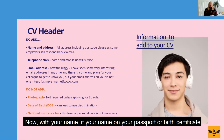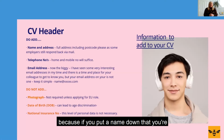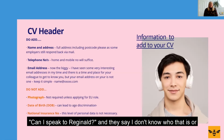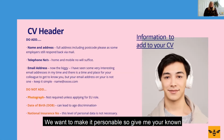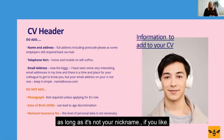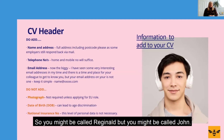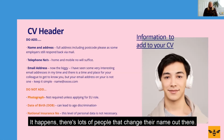Now, with your name, if your name on your passport or birth certificate is not your known as name, put both, give me both, because if you put a name down that you're Reginald Arnold, and I phone up and say, can I speak to Reginald? And you say, I don't know who that is, or it's something only your mother calls you and you get told off, then we want to make it personable. So give me your known as name. So it's okay to do that, as long as it's not your nickname, if you like. So put your formal name and then put your known as. So you might be called Reginald, but you might be called John. It happens. There's lots of people that change their name out there.